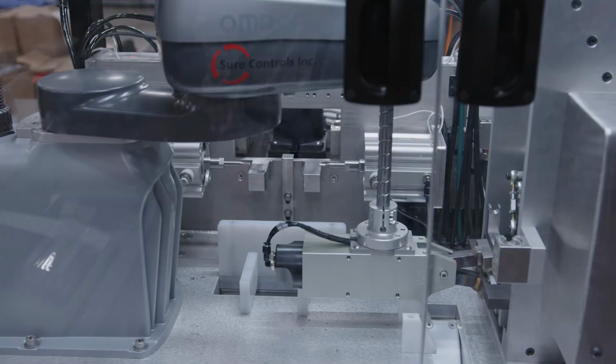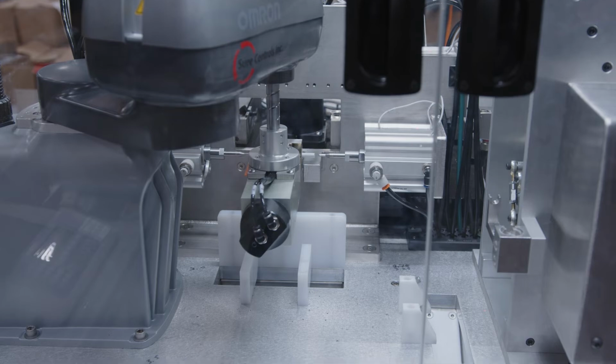And I would say the third technology that we used is the Omron I4L robot. This is a new SCARA robot that Omron released just recently. Very advanced, high speed, high precision, and this was another critical and key component that was integrated into the Kaysun cell.